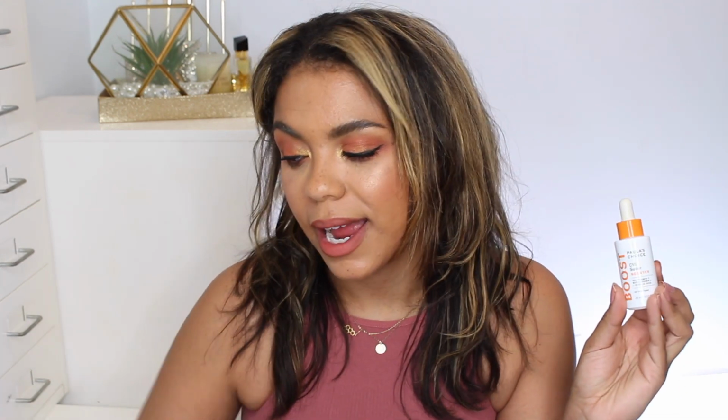I used this a long time ago. This is kind of a newer bottle that I've been revisiting. Some of these, I haven't used in a little while. Obviously, I'm not using them all at the same time. I need some time to test them all out, but I gotta say, I really love the texture of this. It really absorbs quickly into the skin, and all of these I put on either after a toner or on bare skin after cleansing.